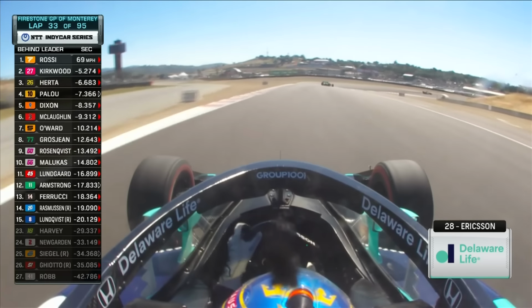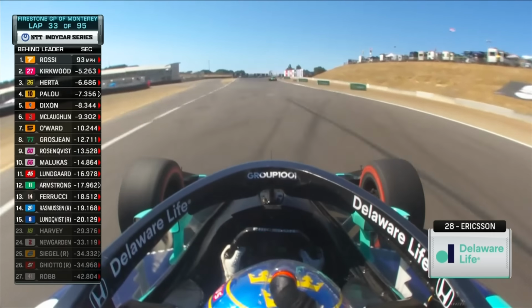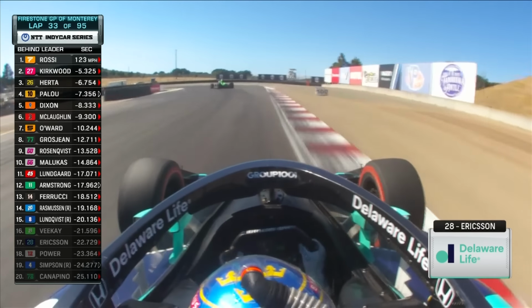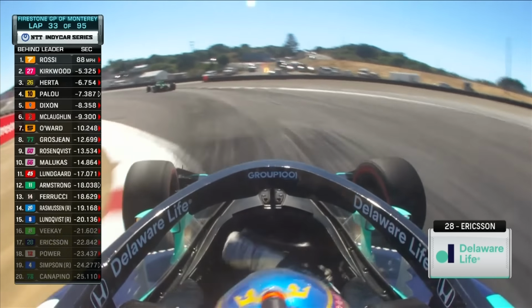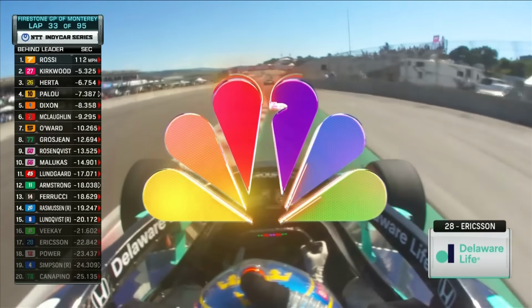Going wrong for Lundgaard. It went a little bit wrong for Marcus Ericsson as well. We saw him have an off-track excursion right there in turn 10. Made it back on track, but running down in 17th. Let's take a look back at what happened to the driver of the 28. Just big oversteer right at turn into turn 10. It's so banked there. Whoa!